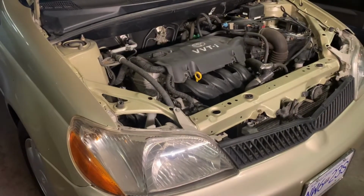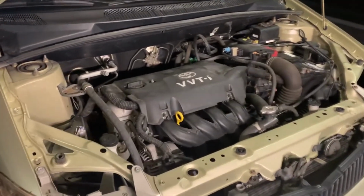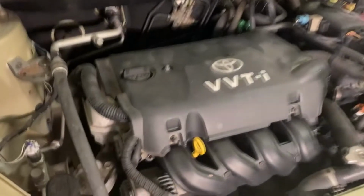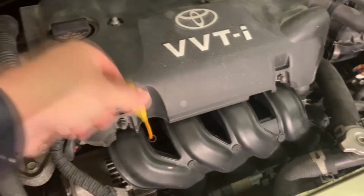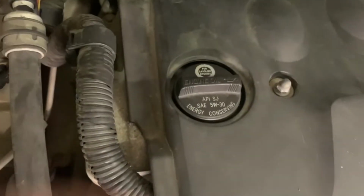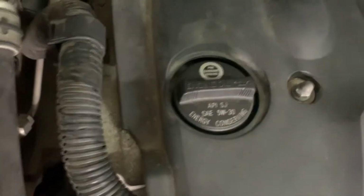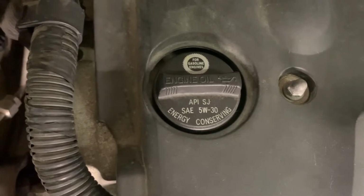So this is my 2001 Toyota Echo. It's a 1.5 liter 4-cylinder. This right here is the oil dipstick to check the level. This car requires 3.6 liters of engine oil, and here's the oil filler cap, and the cap tells you which type of oil to put in. In this case it's a 5W30.